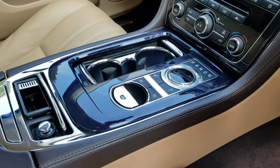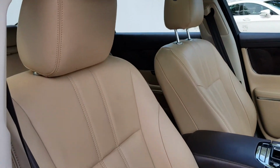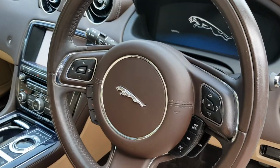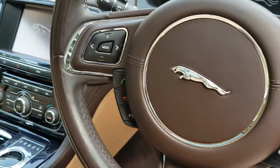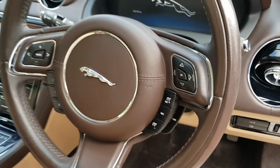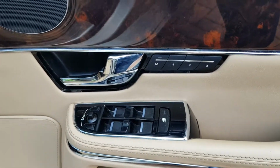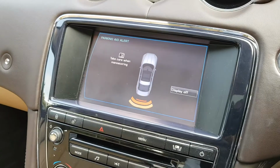It has automatic transmission, and is upholstered in beige leather, all in very good condition. You have a brown leather multifunctional steering wheel with phone controls and radio on the left and cruise control on the right. Then you have memory seats down here and electric windows and mirrors.